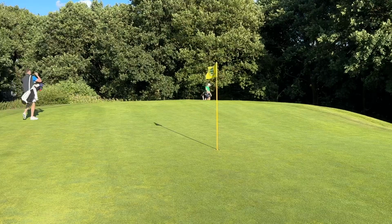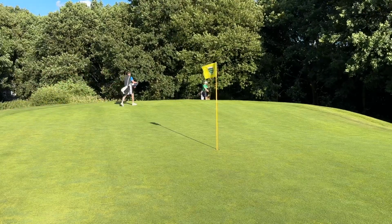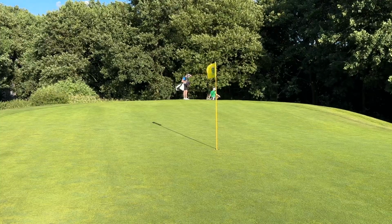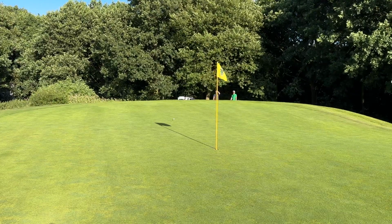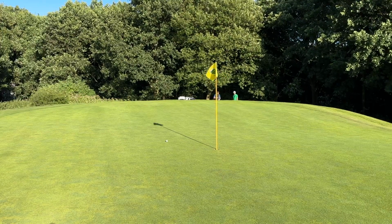So we've just come over the back of the green here on the third. It's not as bad as it could have been, to be honest. There's quite a deep roll off and some horrible lies at the bottom, but we're not sitting too bad. That's not bad at all. It's come back just at the end, hasn't it?